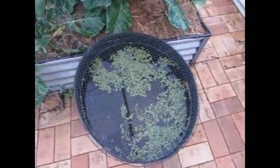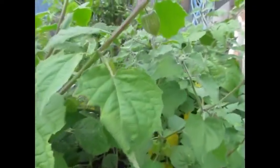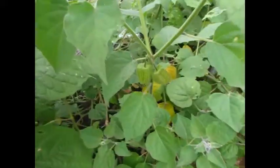Fishies are doing alright. The water's clearing up now. We've got some snails in there and the duckweed. Fenced that off from the kids. Cape gooseberries have just gone berserk. They're everywhere, but none of the capes are drying out, so still holding our breath with them.